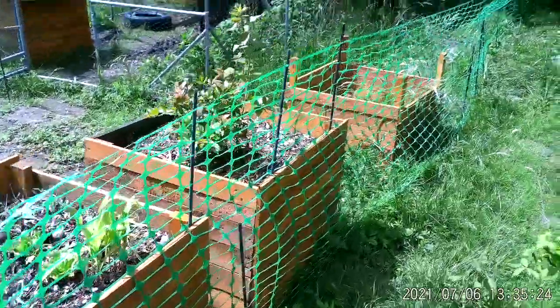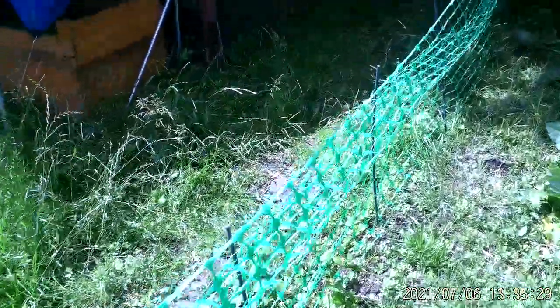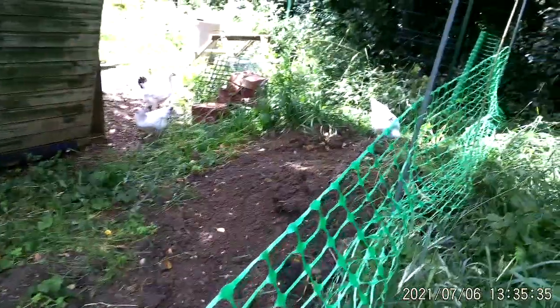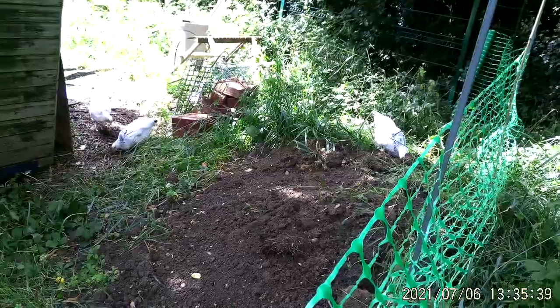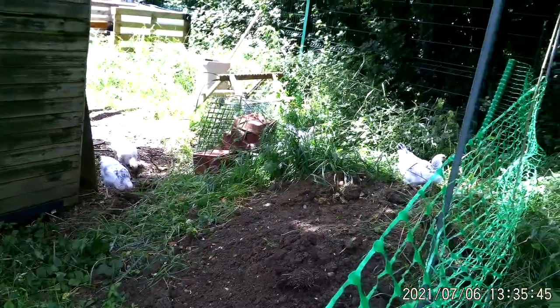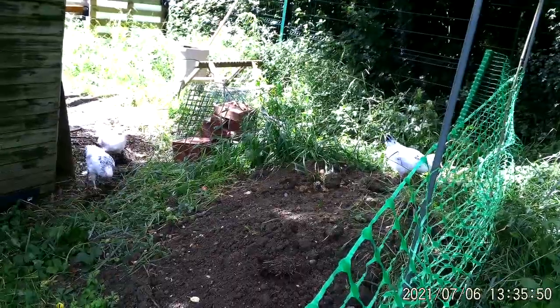Anyway, right, I'm on the outside of the plot. And there you go. I knew it. Out of force of habit, because they've been doing it over the last few weeks, they go straight up here because this is where the goodness is. I'm going to throw down some mealworms to entice them back over here to the open area.